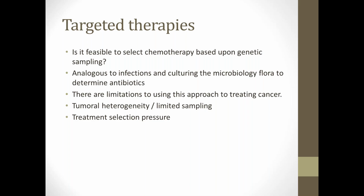And some cancer cells are inherently resistant to certain chemotherapy options. Obviously, there are big limitations to this approach, as the pathogens in infection and cancer are completely different. Cancer cells are very similar to human cells, and so the therapeutic index for the treatment is very narrow. The other thing with cancer, as Philip has alluded to, is that there is a big tumor heterogeneity, and the way we sample the tumors is very limited.